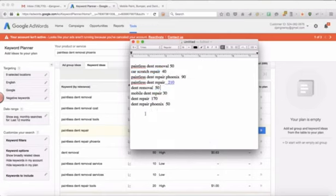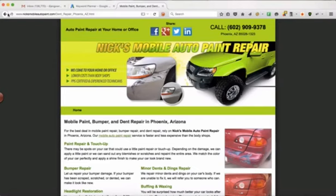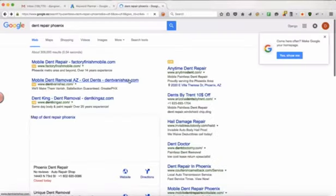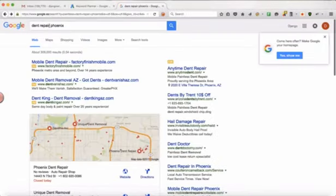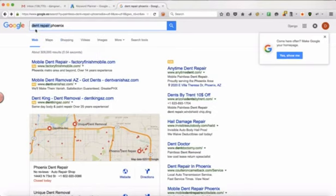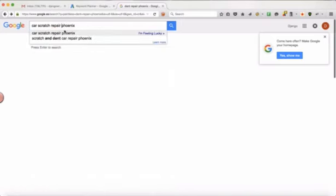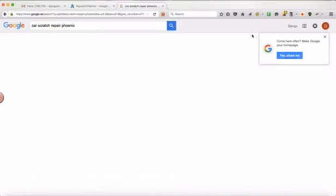When you combine these together, especially when you link together all the dents on here. So let's go ahead. I'm going to do that for Phoenix, the scratch repair Phoenix. And again, I'm typing in the word Phoenix because I don't have an IP address for Phoenix. So this is the only way I can pull these up. Repair. I'll go and search for this.